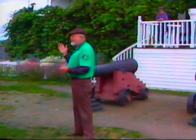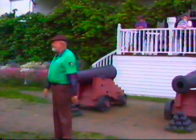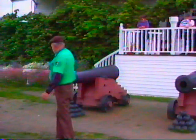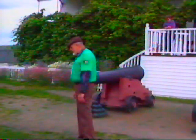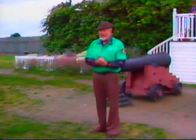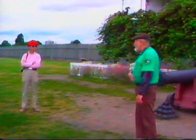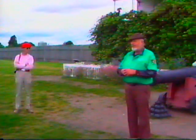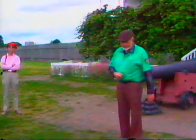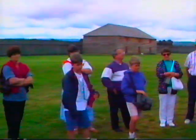There was never a shot fired in this area in hostility. It only existed to protect the property from poaching or something like that. The guns here were not made to defend the fort. They were here for ceremonial purposes, and they were never fired. They were not against using the cat-o'-nine-tails on somebody's back if the problem was severe enough.